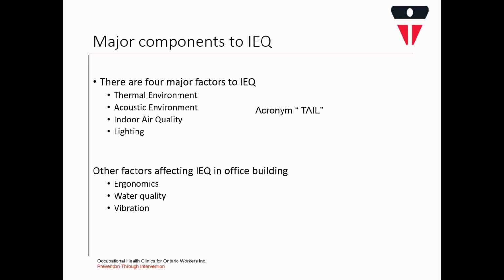There are four major factors to indoor environment quality, and this includes thermal environment, acoustic environment, indoor air quality, and lighting. The other factors that can affect indoor environment quality in a building are ergonomics of the workplace, water quality, and vibration in the building. So the goal is to have a good indoor environment quality to ensure the health and comfort of all workers. So today we're going to concentrate on the four major factors.